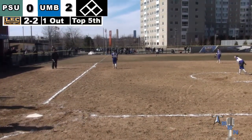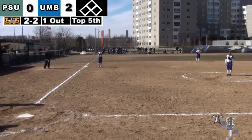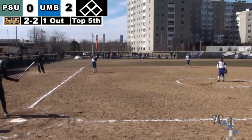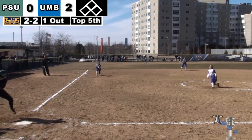Good at-bat so far from Butler. Solid contact on the first foul ball. Now battling back in the count here. Is it 2-2? Greenspan gets back on the rubber. And here is the 6th pitch of the at-bat.